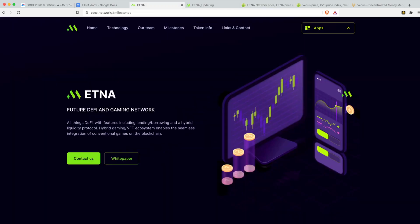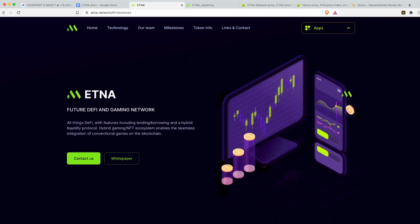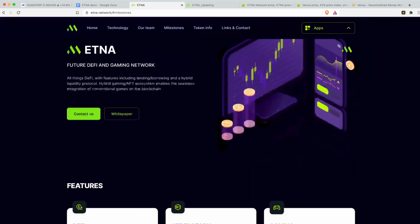So what is this? This is all things DeFi with features including lending, borrowing, and a hybrid liquidity protocol. A hybrid gaming NFT ecosystem enables the seamless integration of conventional games on the blockchain. Right, so these guys are doing DeFi and gaming at the same time on the blockchain, which is really pretty new if you think about it.